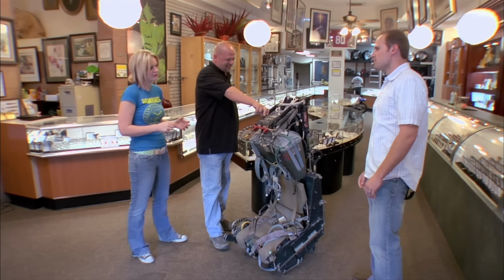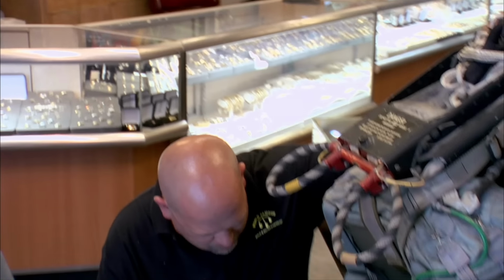Can you tell me anything about it? It's an ejection seat. I wish I knew more. I just know what the lady told me. She said that it had been used in the World War II fighter jet. Some uncle of hers had been ejected from it. What war did you say it was from? World War II is what I was told.